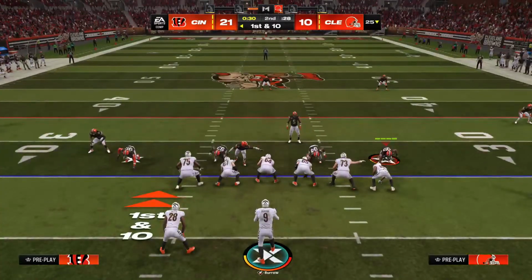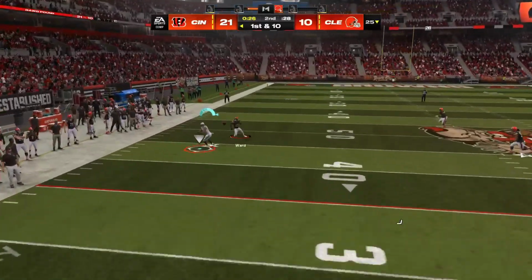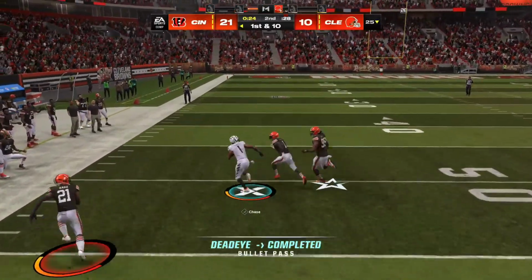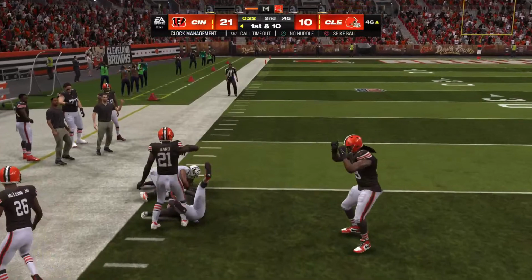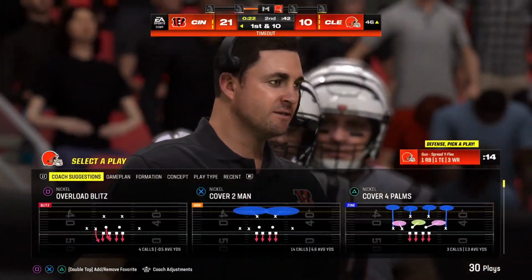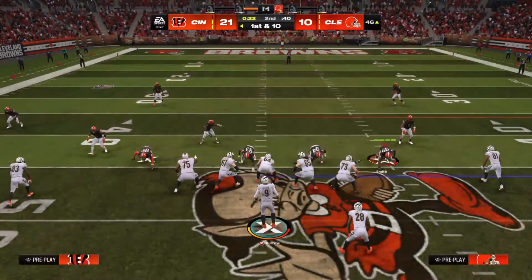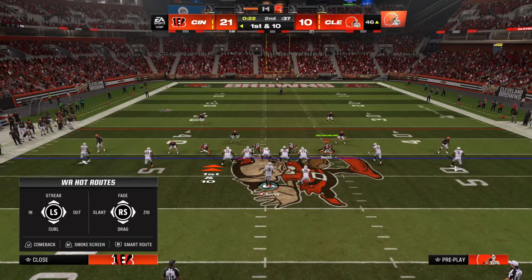Now Burrow on first down. And he will find his man Chase, complete. And he'll be taken down, but not before they work it across midfield. Now the Bengals are going to use the first of their timeouts as it comes with 22 seconds to go here in half number 1.